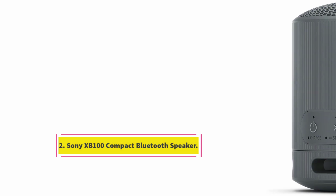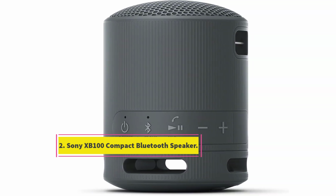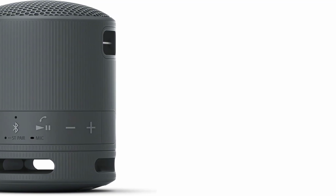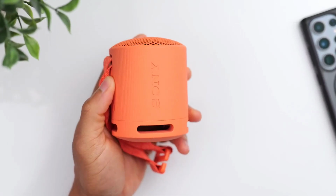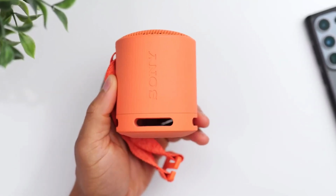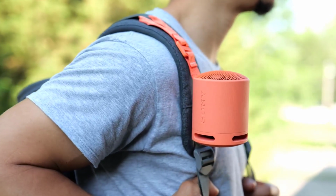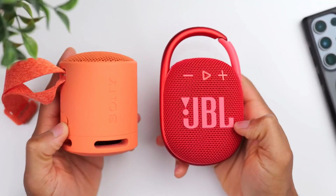Number 2. Sony XB100 Compact Bluetooth Speaker. If you want to get a speaker that's affordable and doesn't cut corners on audio quality, Sony's SRS XB100 sounds surprisingly good for costing well under $100. The sound isn't quite as clear at loud volumes as with the Wonderboom, but the Sony has louder bass, which some people may prefer, and it's overall clearer and louder than the JBL Go 4.